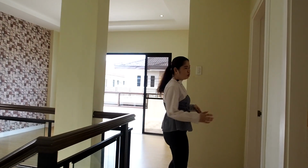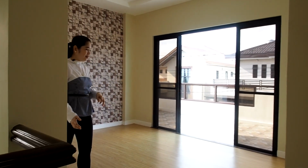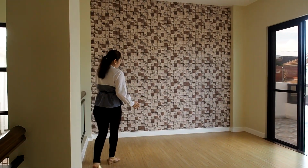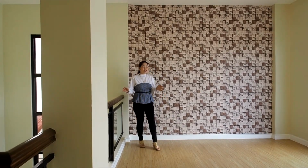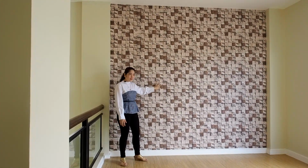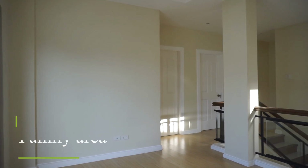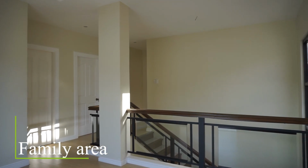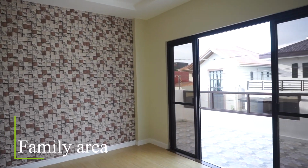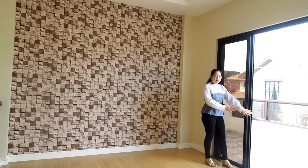So, this is what you will notice. You have your large family area. This family area can be considered as the second floor sala. You have your accent wall with wallpaper, and you have your outlet for your TV. So whenever you want to put a TV here, you can invite your friends or your relatives. You can stay in here, and you can extend this family area up to the balcony.